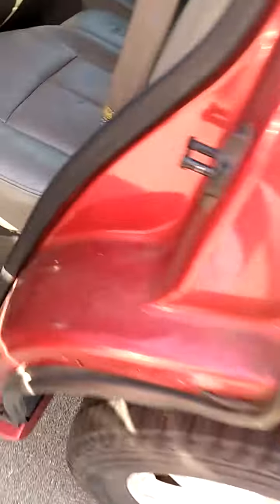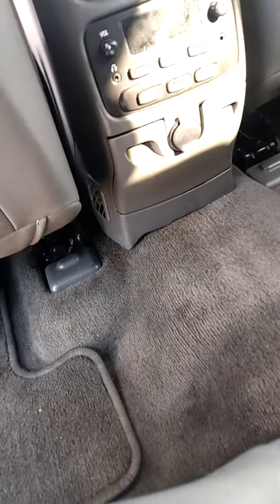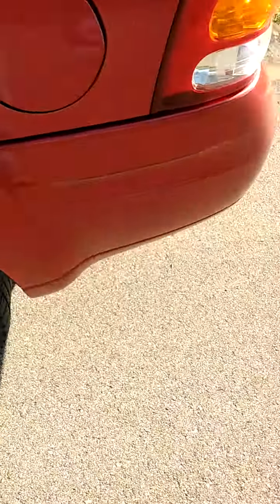Exhaust is not noisy. Here's the front seat. Little bit of a tear here on the leather. Interior's pretty good all the way around. Look in the back here. Leather looks good. It does have the controls for radio in the back. No sunroof.